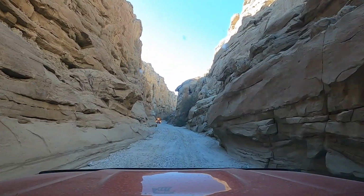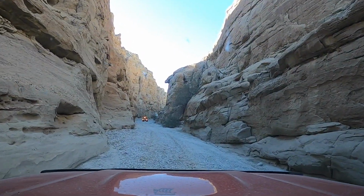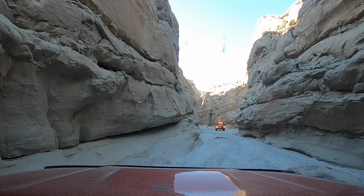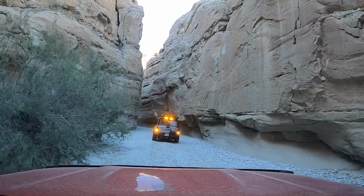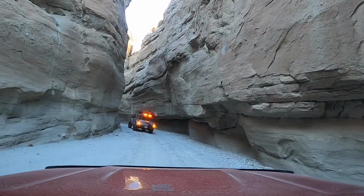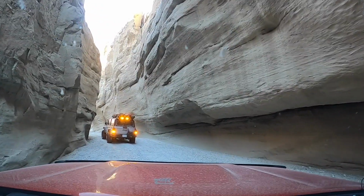And then this is going through Sandstone Canyon, which was really beautiful. And if you do get an opportunity to go down to Anza Borrego, this is one of the things that I would put on the list, like Death Valley and Titus Canyon. This is one of the things that I would definitely put on the list of things to go do, to explore.